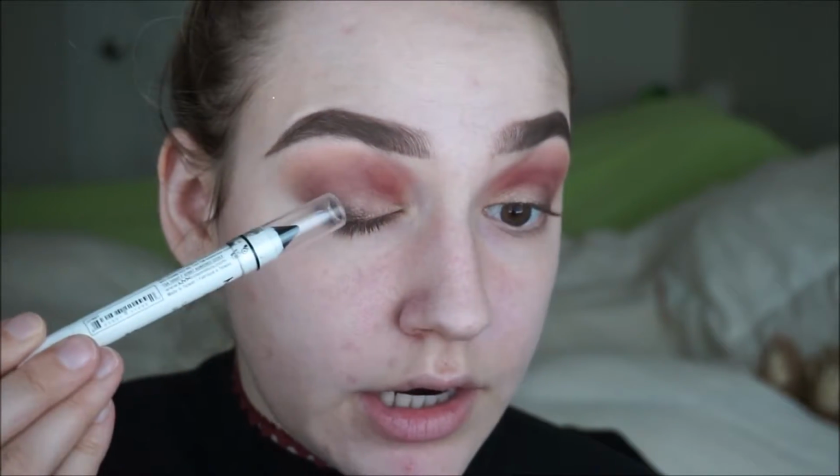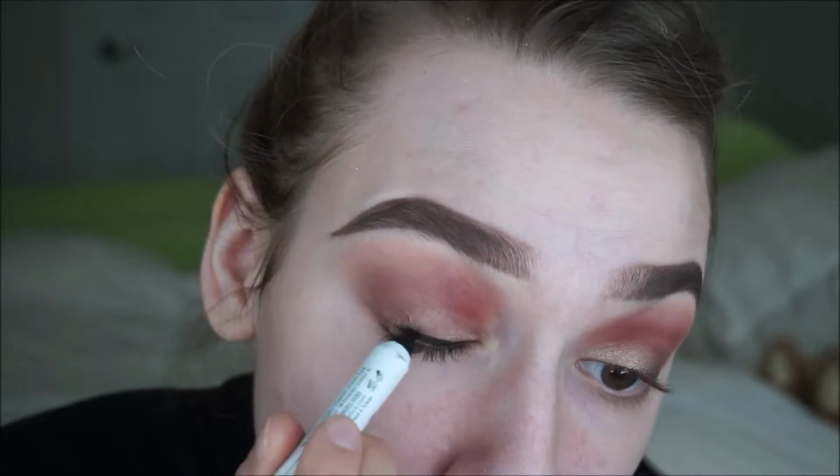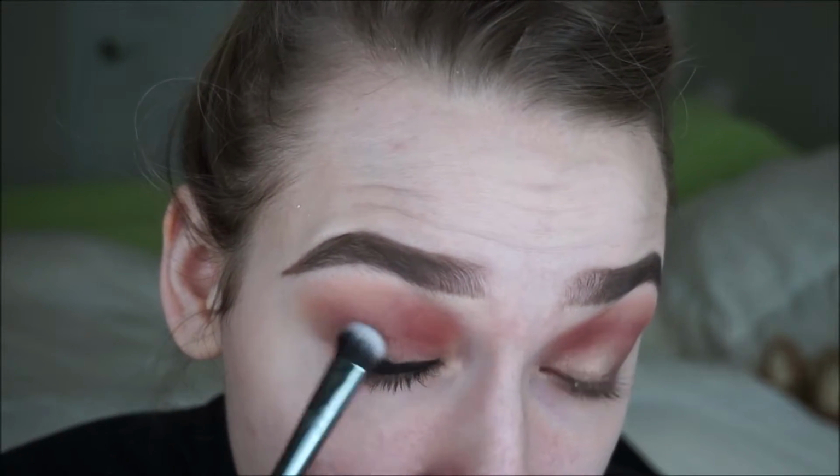Okay, so what I'm gonna do now is start working in my liner, and I'm going to start thin on the inner corner and thicken it towards the outer corner, and then I'm gonna buff it out and smoke it out with the eyeshadow. I'm just using a NYX Jumbo Eye Pencil, and this shade is called Black Bean. It's just a regular black, thick liner. Okay, I'm just going for the shape. Doesn't have to be perfect because we're gonna buff it out. And I'm just gonna smudge it in.